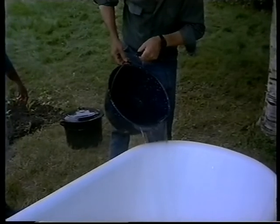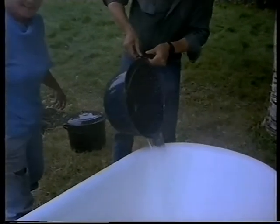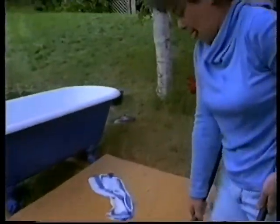Be sure you put the water in first, so the enamel doesn't crack. I think I forgot to mention rock quality. Don't use shale. It explodes in the fire.